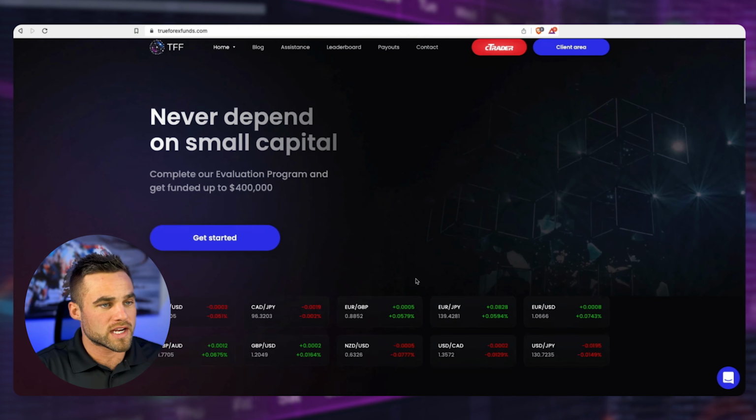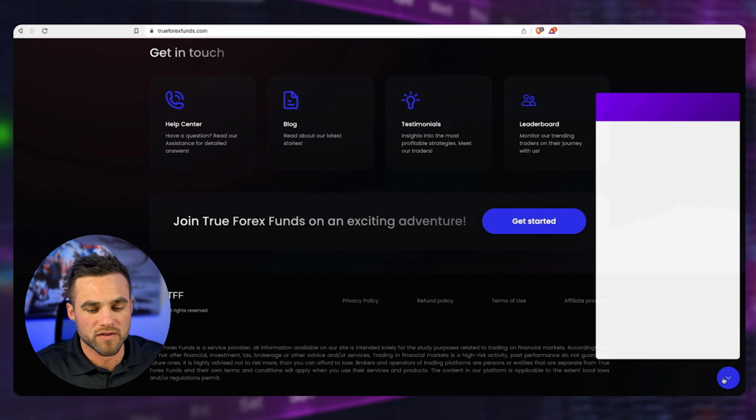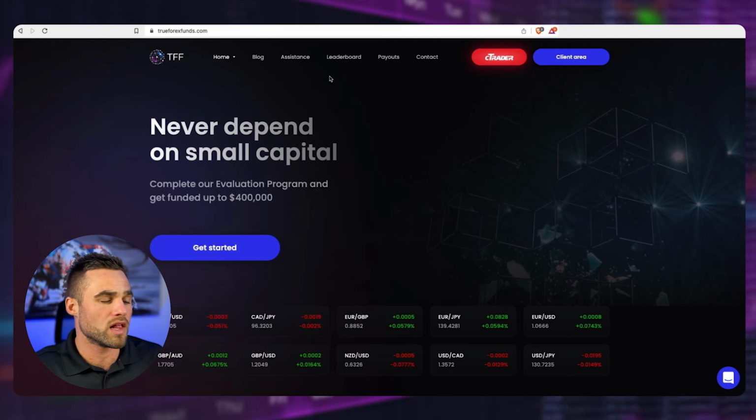True Forex Funds, I really like. Again, their whole process is really smooth from getting started to getting the next phase to actually getting the funded account to getting payouts. Everything is really smooth. Their website is very clean. They do offer live support here, which has been really helpful as well. So True Forex Funds, rock solid. I've loved using True Forex Funds. And again, this is one that we've probably had more payouts than anybody.